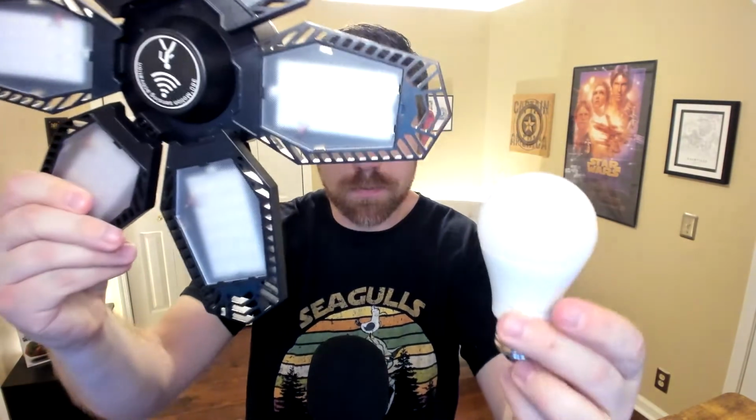And just to kind of hold this in my hand, just to give you an idea of the size of this, this is compared to just a standard 60-watt LED bulb here. I mean, this is your size comparison. It's definitely a lot bigger, but the fact that you have all this flexibility to be able to change and adjust here, I love this thing.